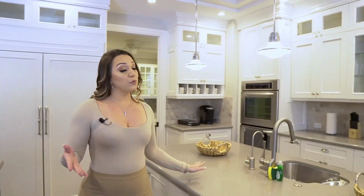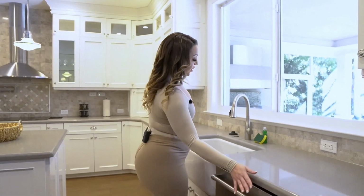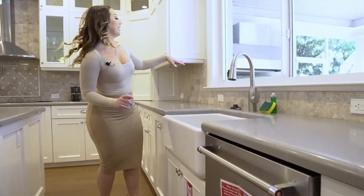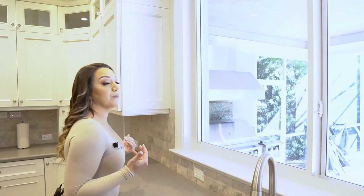And what we have moving along over this way, of course, we have our dishwasher, a great farmhouse style sink, and something else I want to point out. Look at this great, beautiful window that you get to look over your beautiful patio.